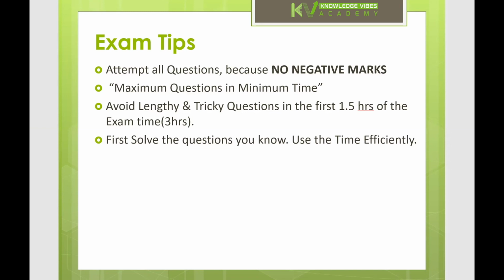First solve the questions you know. Use the time efficiently. Time management is very important here. Solve the questions you know very quickly and easily, without much thinking. If you know something, you can solve it immediately. Effective use of time is most wanted here. If you come across any question that you do not know or are not confident about, don't hover over it. Pass on to the next. So make effective use of the time.